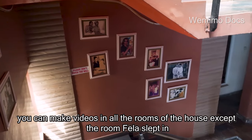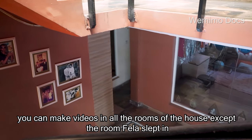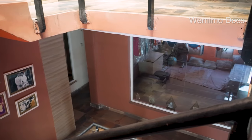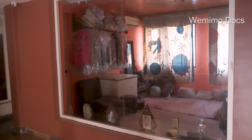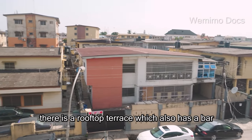You can make videos in all the rooms of the house except the room Fela slept in. There is a rooftop terrace which also has a bar.